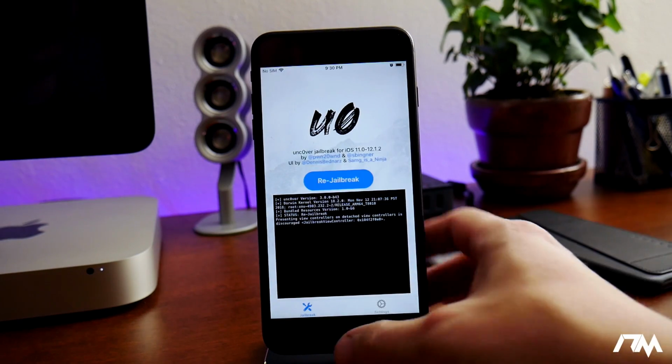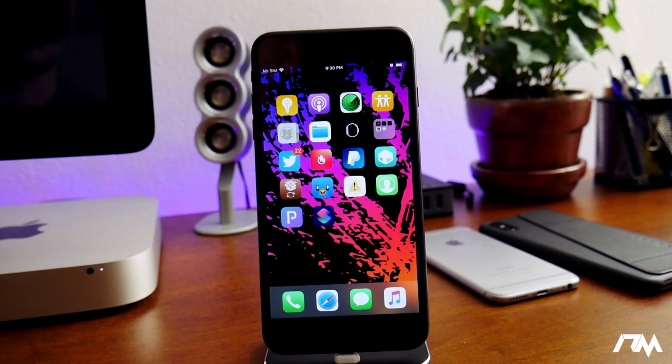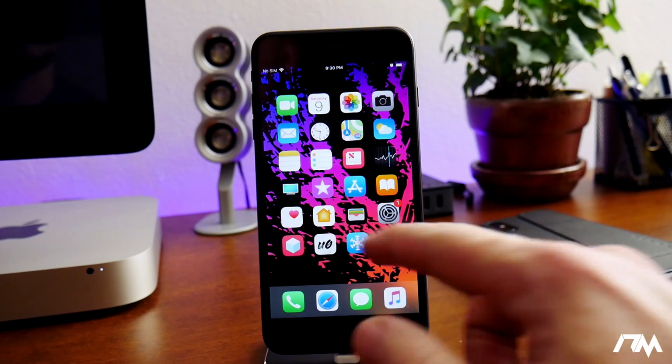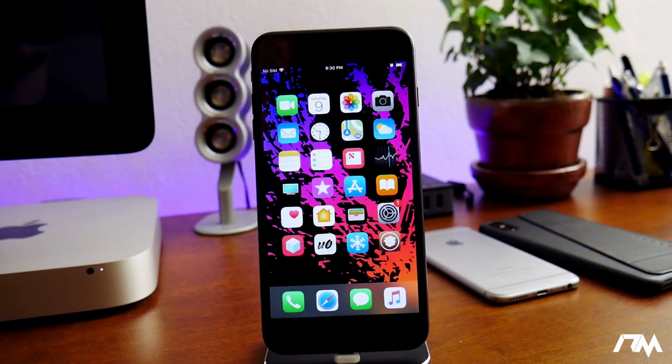So that is pretty much all you got to do, guys. Like I said, you need ReProvision, you need Siri shortcuts, and then the specific Siri shortcut itself, and that's all you got to do. A little bit of setup, but once you have set it up, you can update your unc0ver jailbreak incredibly easy and quickly. You don't have to go into Tweakbox or Ignition. You don't have to delete it and then reinstall it. It just makes it a lot more simple and a lot easier to update the jailbreak.